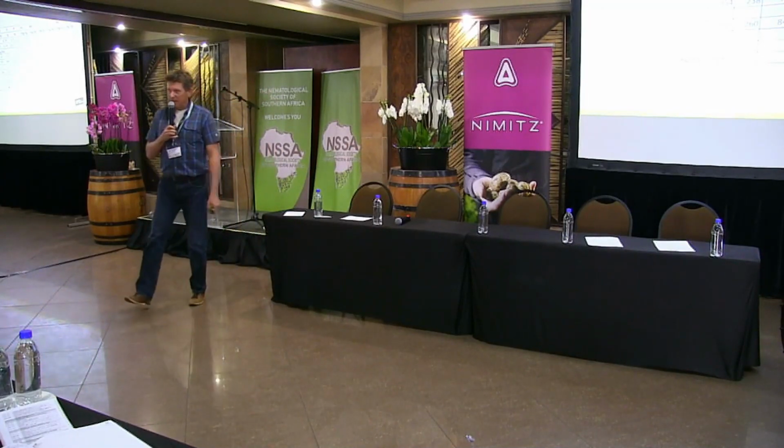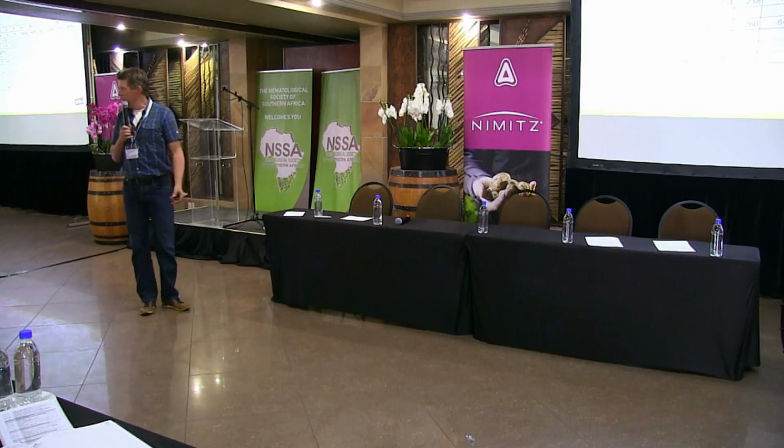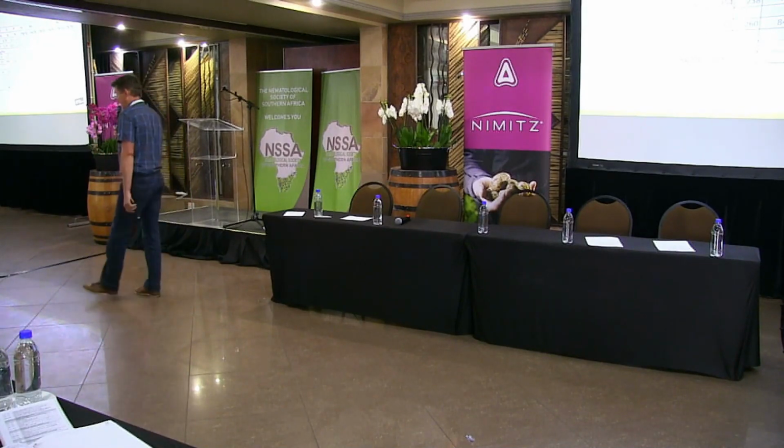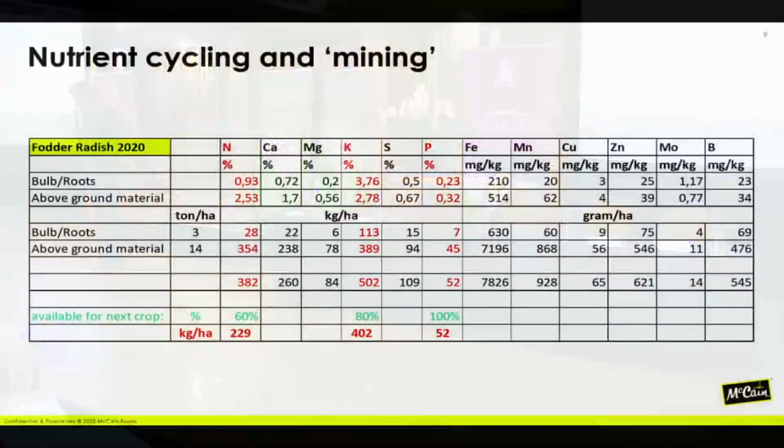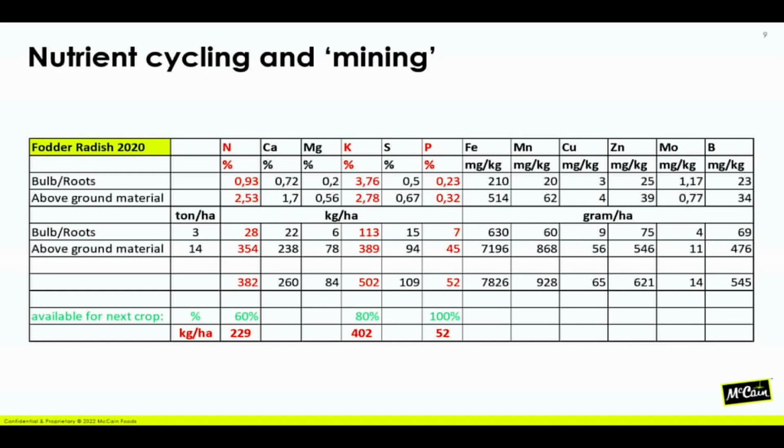Then we sent that dried material to a lab for nutrient analysis. If you look at those figures, NPK, specifically the ones I marked in red, according to my simple farmer calculations, in the 17 tons of plant material there was about 380 kilograms per hectare of nitrogen, 500 of K, and 50 of phosphate. I asked a few people, how much of that material will be available for your next crop?